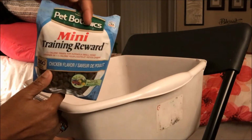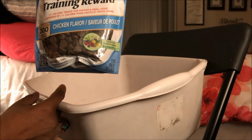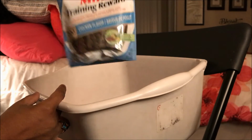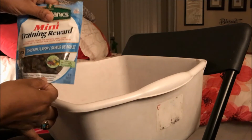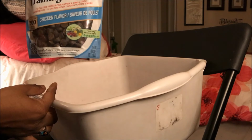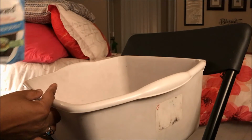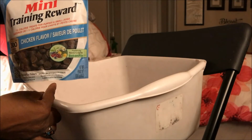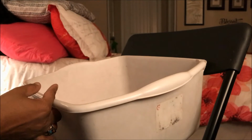We did buy these Pet Botanics training treats. She does not like these at all, the end. So I'm either going to donate these to somebody else's puppy or something, because she is not a fan of these. She will eat little Cheerios, and she only gets one of those every so many tricks, but she does not like these.